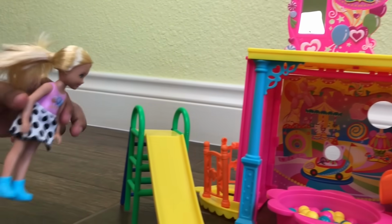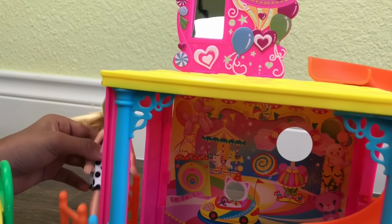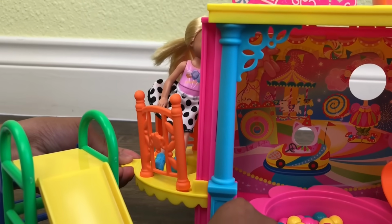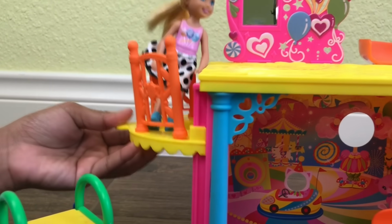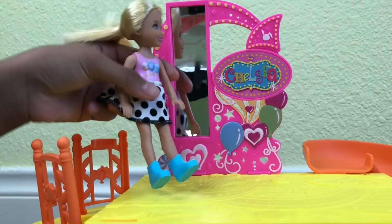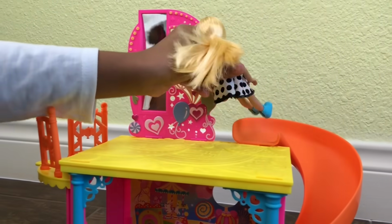Let's go to the big one. Look at that. It looks really fun. Let's go here. Let's go up. Yo, look at that. Oh, look at that slide. It's extra big. Okay, let's go.